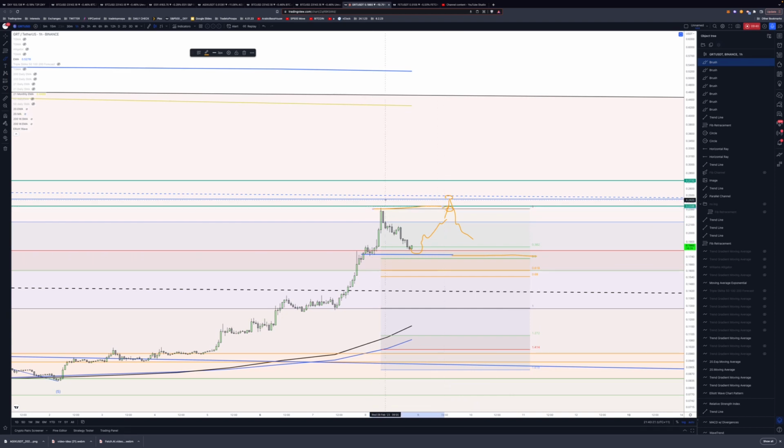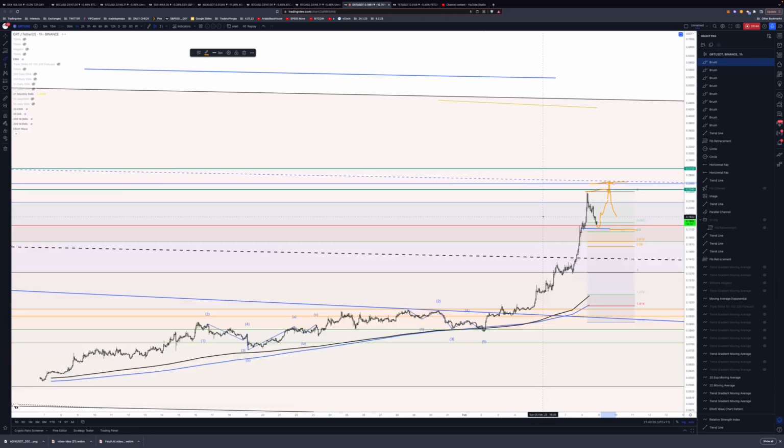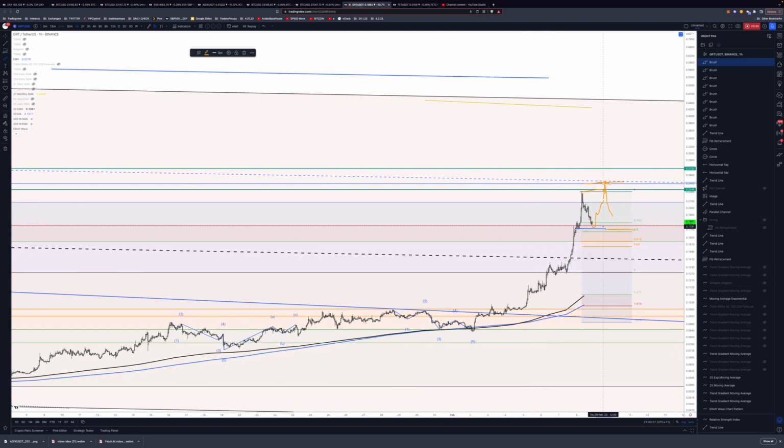That's going to be an established range. That is definitely our resistance, as I said. So we might just push up a bit more. This is going to be a range, and then it will decide if it's going to continue up or come down.